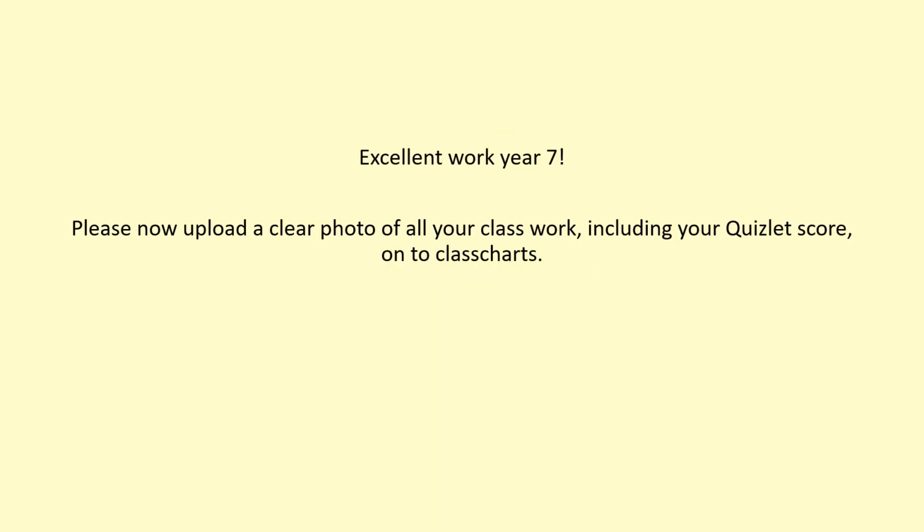Fantastic work today, Year 7. I hope you enjoyed your first lesson on the weather. Please now upload a really clear photo of all of your classwork in your book and a photo of your Quizlet score, and put these on class charts to get a very well-deserved achievement point.